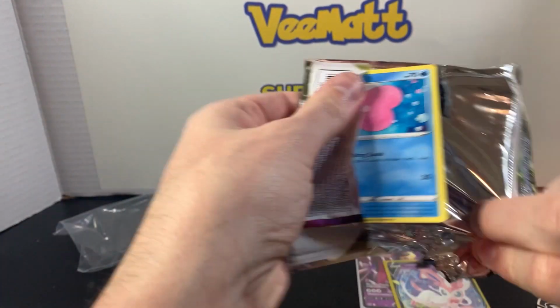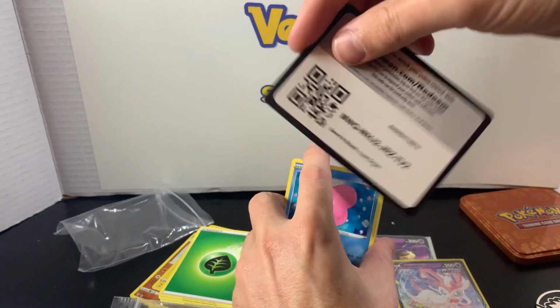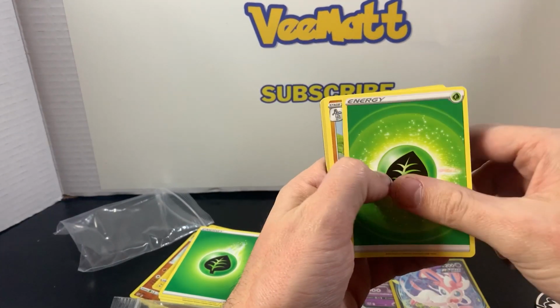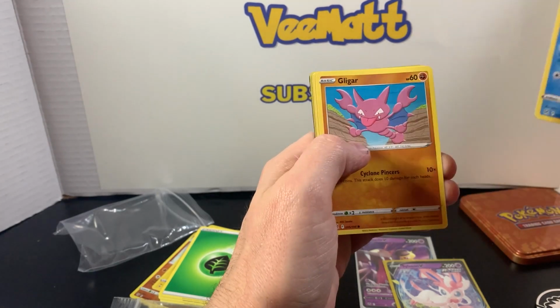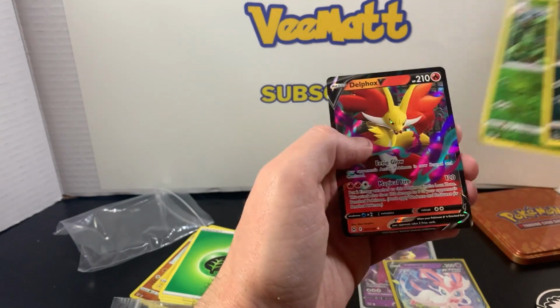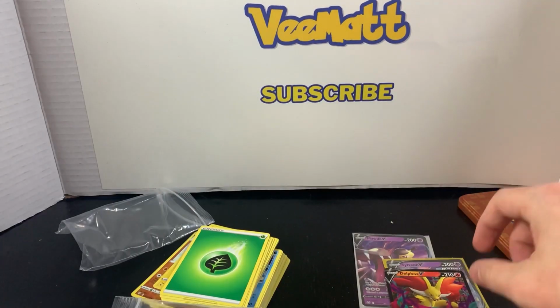All right, let's see what we get here. Okay, here is the code card for you guys to redeem right there. Let's do the card trick. 1, 2, 3, 4, bring it back to the front. I thought I saw something there. Energy, Machoke, Fantina, okay. Love Disc, Gligar, Wurmple, Rhyhorn, Murkrow, Cascoon, and it's a regular V, it looks like. Yeah, okay. We got a Delphox V. Not bad. I don't think I have that V yet.